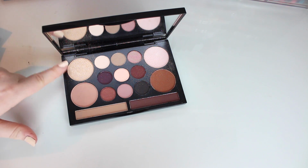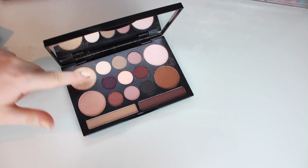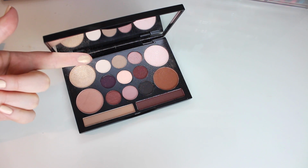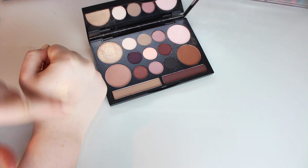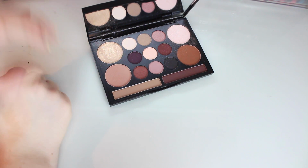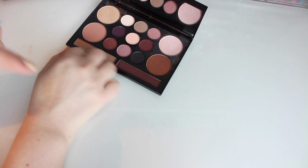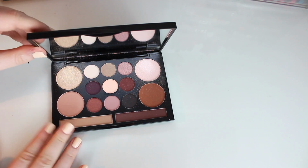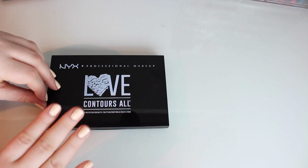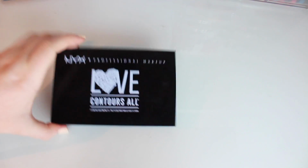They're so good. This is almost identical to Gilded Honey from Laura Geller. It's so intense. It's so beautiful. And this light one is just beautiful. I love that one. So unique. I don't have any highlighters in that color. I don't use it too often, but I do really like the highlight colors, so I'm definitely keeping that one.